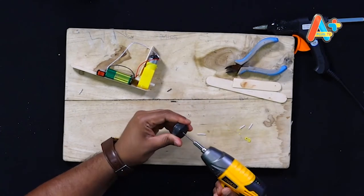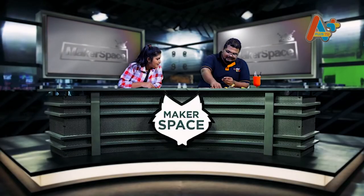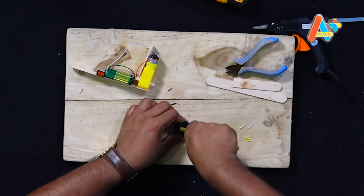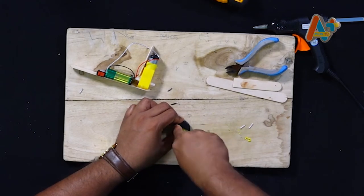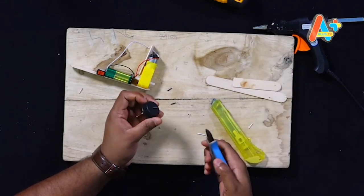And like that, I make a small hole, right? Okay. And I can also use this to make a small incision. Yeah, just a little bit. Oh, my blade broke. This lid is very strong.